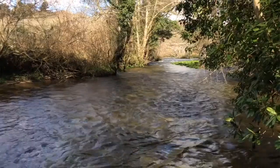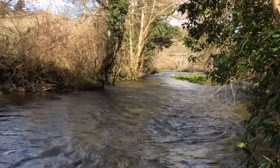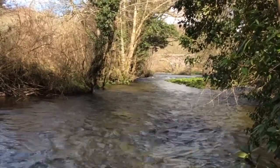Yeah. So obviously this is following the River Fowey, and I think I'm right in saying it starts on Bodmin Moor, doesn't it? Yeah. I'm not sure though. Does anybody know? That's why it's called the River Fowey. No, it's where it comes out. Ah.